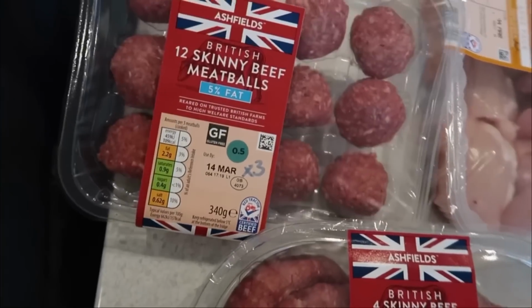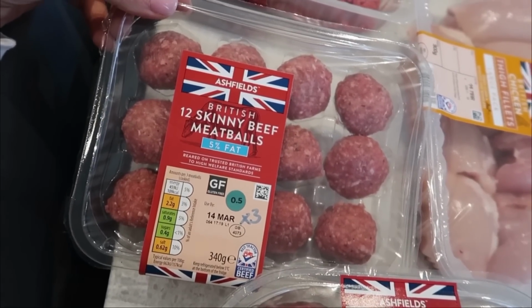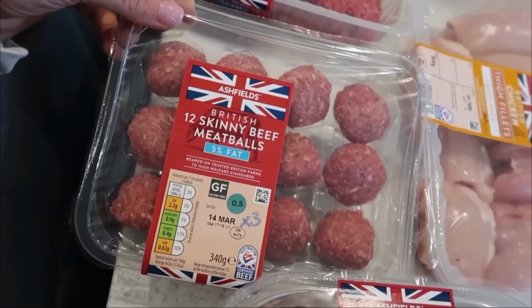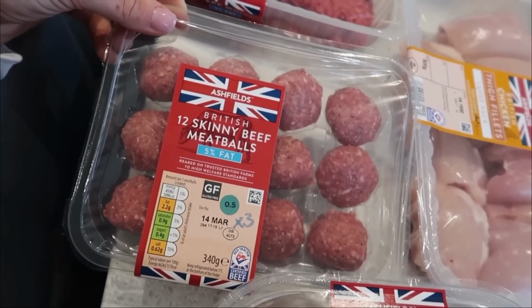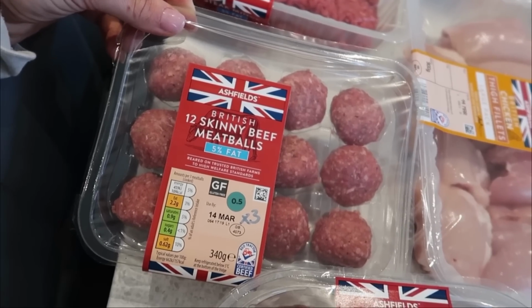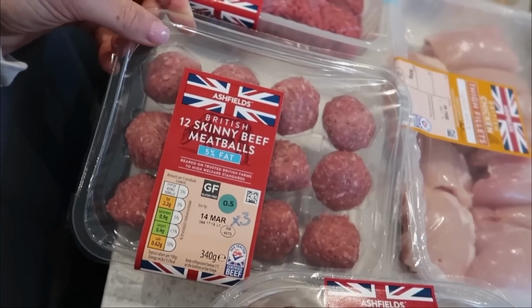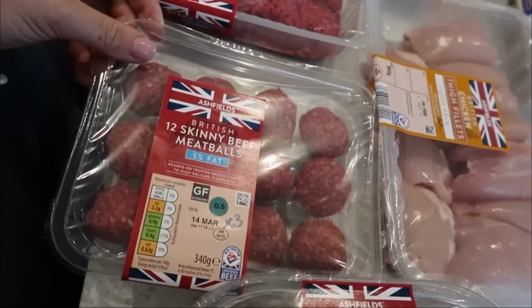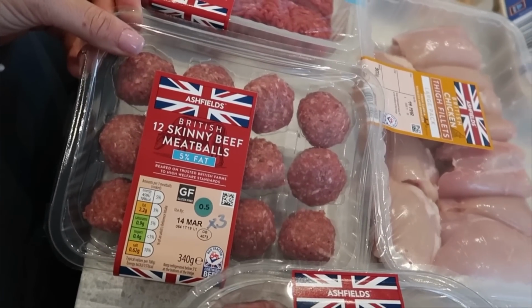I know you can make these yourself, but these are like £2 something, and for convenience sometimes I don't think it's too bad just picking this up. So these are half a syn for 3, so 2 syns for the lot. I will cook the whole lot, and I'll probably have 4 to 5 of them, so it's just under 1 syn basically, along with the sauce. And we've got some garlic bread with it, and we will just have some pasta with it as well. And it's just a really easy, family friendly dinner option that isn't too expensive.